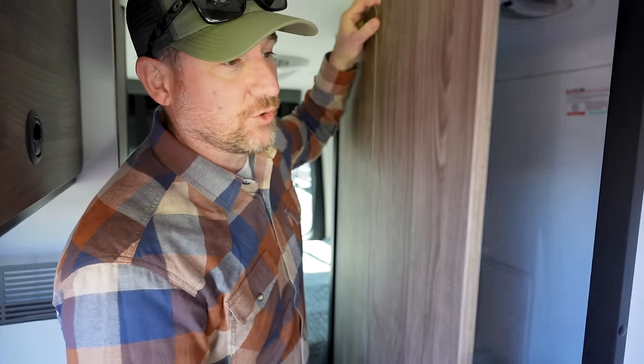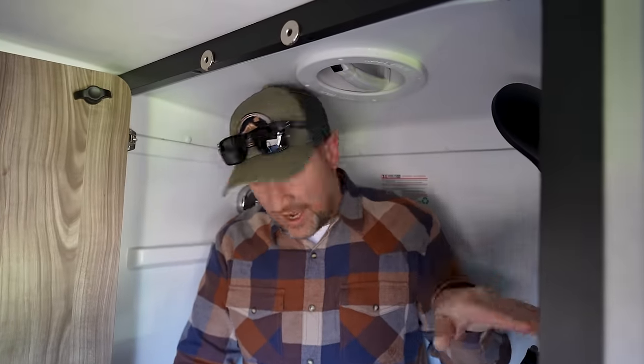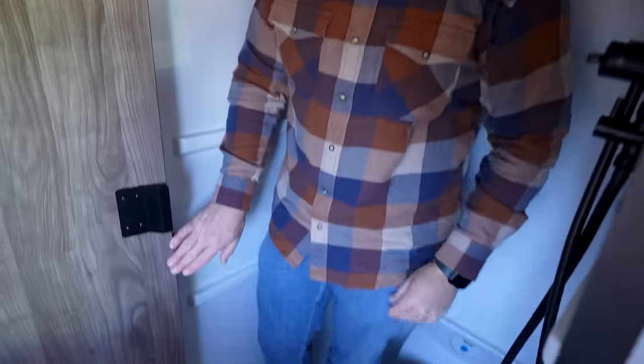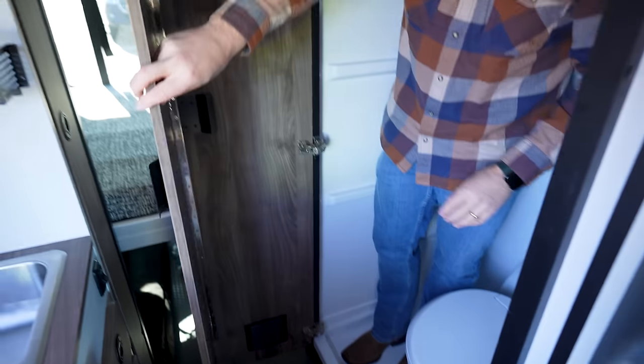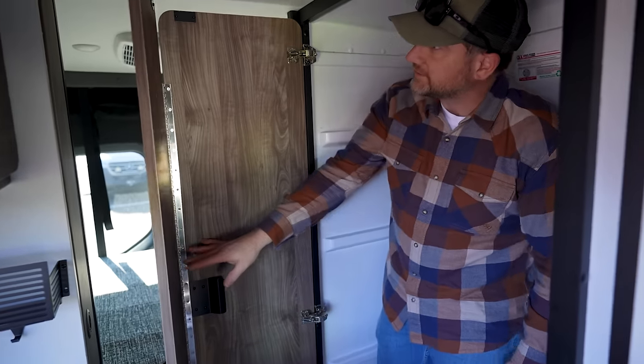You do have your bathroom here. The bathroom is bigger, but similar. You still have your shelving options that you can put in here. The door, I do think, is a little bit better because it does kind of give you some more space. Oh, look, it's like a privacy door. Yes.